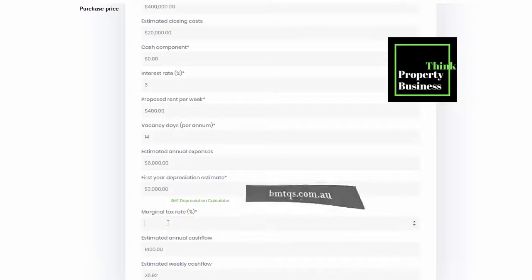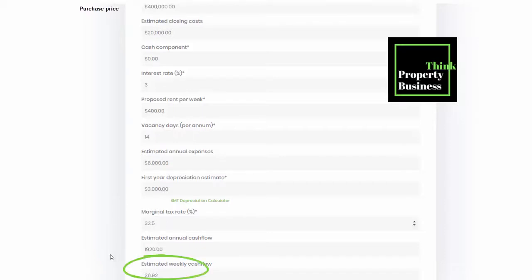Marginal tax rate, 32.5%. So effectively, based on those figures, this property will cash flow at a positive $36.92 per week. So let's now change the purchase price up.